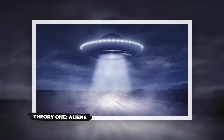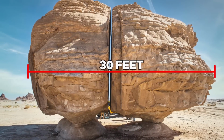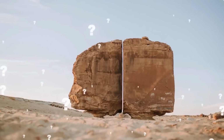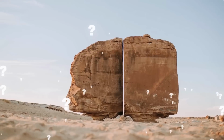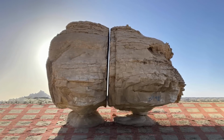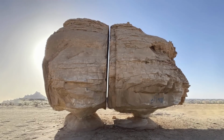Theory 1. Aliens. Aliens are a constant. The Al-Naslaa is a massive structure that is 30 feet broad and 20 feet tall, balanced on two tiny stone pedestals, which is absurd to observe. How, after all, can this enormous rock remain upright? Actually, those pedestals are at the bottom of the rock. However, the wind and the sand erosion have chiseled them away, leaving the rest of the boulders sitting on top.